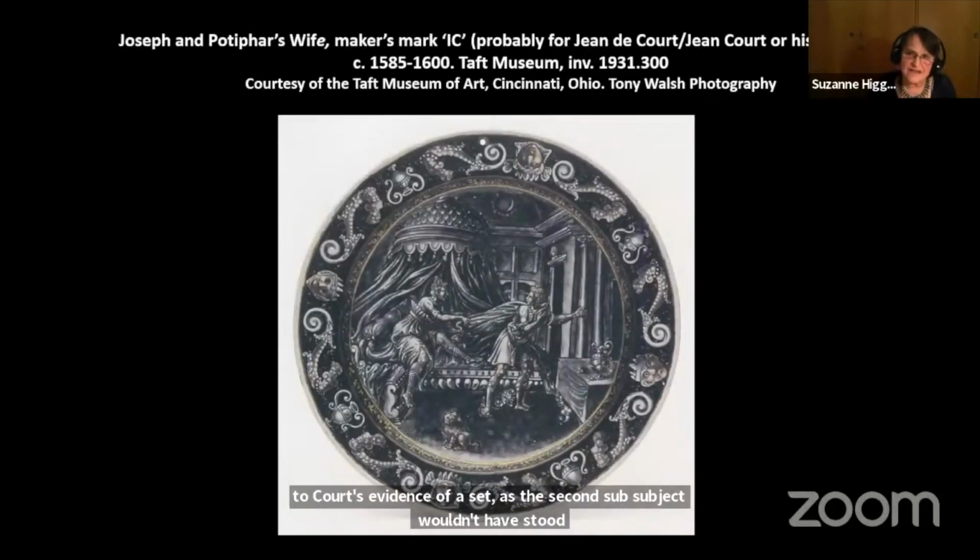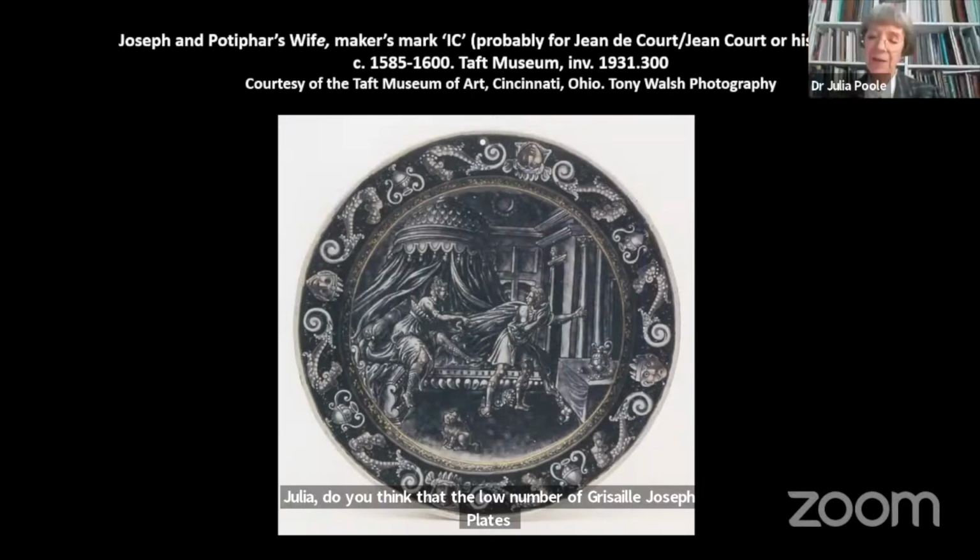Julia, do you think that the low number of grisaille Joseph plates reflects the change in taste back to polychrome enamels from grisaille enamels in the last quarter of the 16th century? Yes, I think it does.